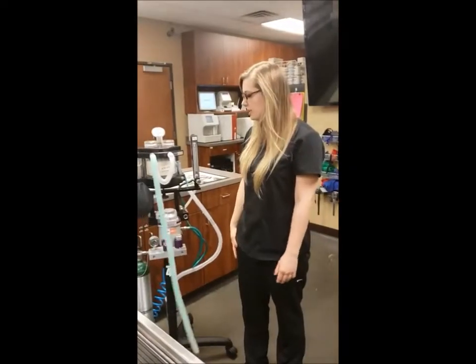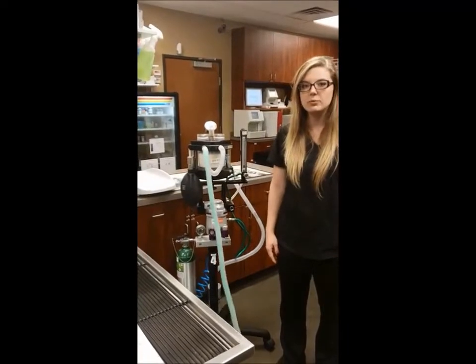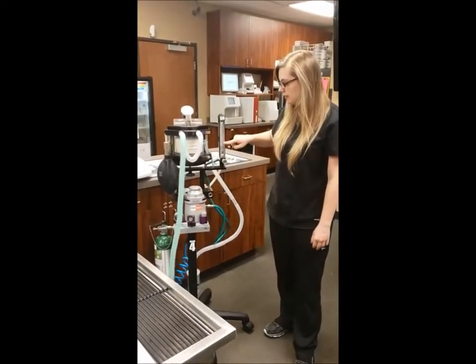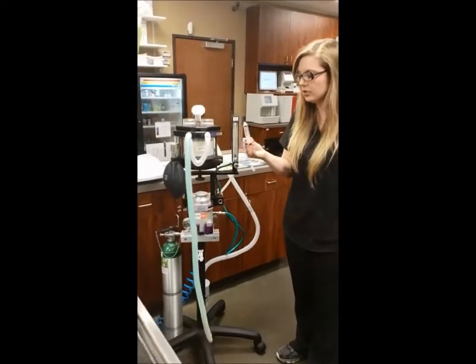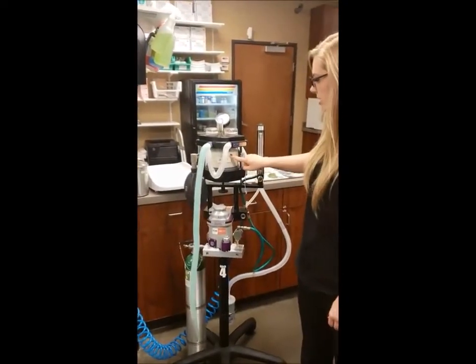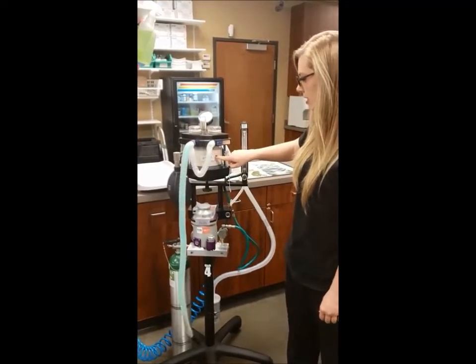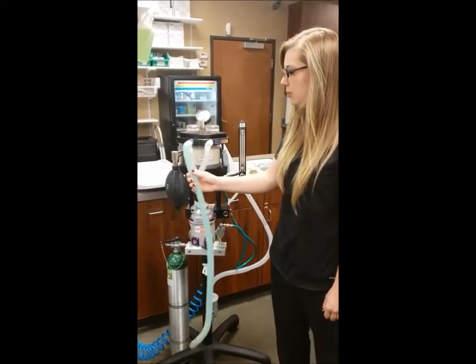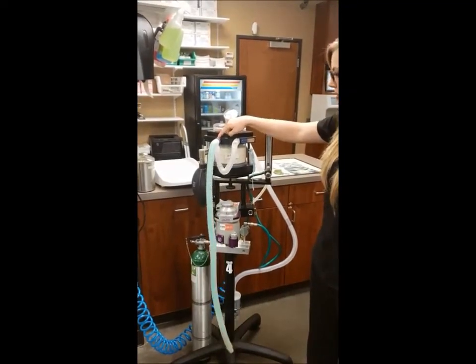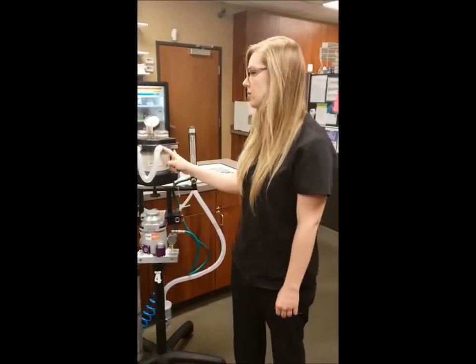Okay, this is our anesthesia machine. It is a rebreathing system. So this is our flow meter. This is our cuff syringe, so we can inflate the cuff on our ET tubes. This is our soda lime canister, or our CO2 absorber. This is our breathing tube. This is the inhalation unidirectional valve. This is the exhalation unidirectional valve.